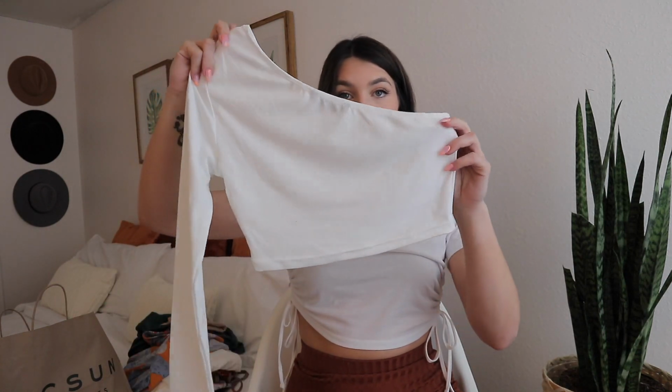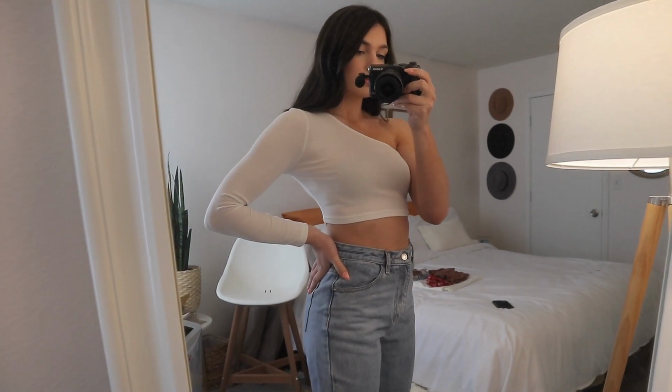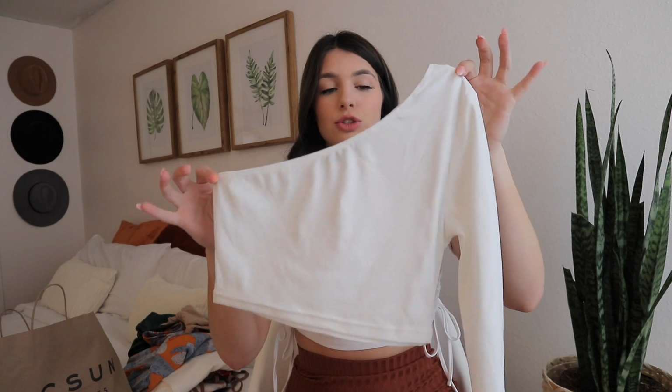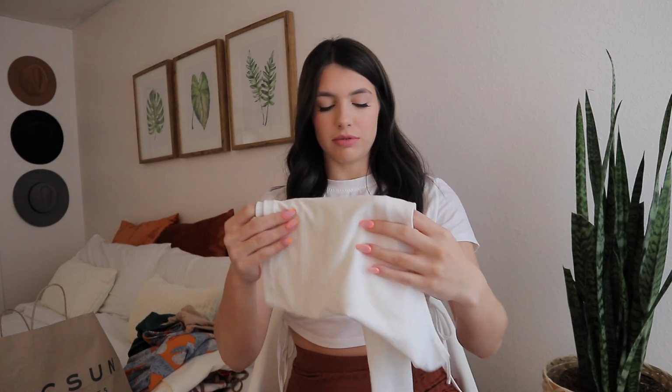It is a white one shoulder long sleeve shirt. It's really cute. Again, it's a little bit see-through, but if you're wearing a nude bra, you would never know. And it fits great. It's not too cropped. It's so cute, and I'm excited to pair it with a pair of jeans and a pair of heels and just dress it up. I'm really, really excited. I need to find a new word other than excited.